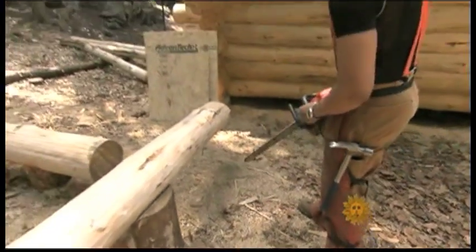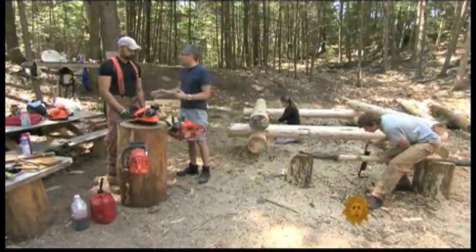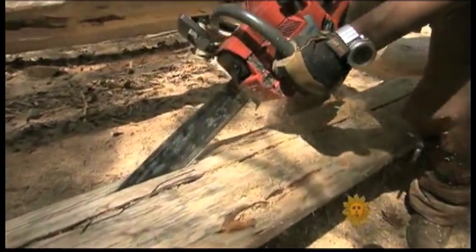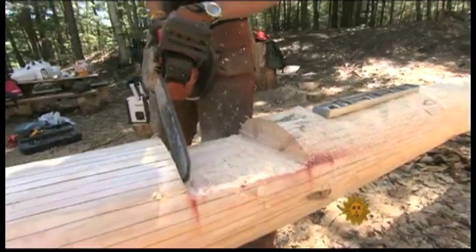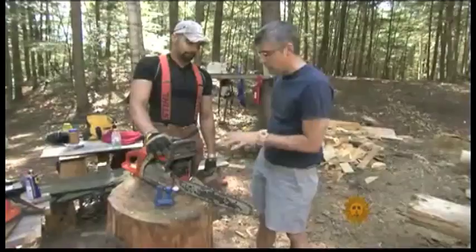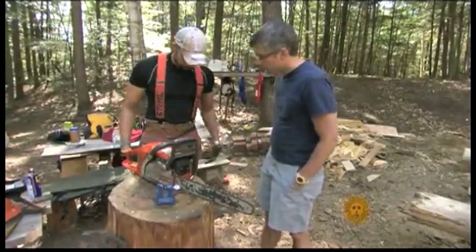Time to fire up the chainsaw. This is the most intimidating part, to the layman, is the chainsaw. Sure, yeah, I'd say so. Kodiak Burke, named after the bear, started using a chainsaw when he was 10 years old. Safety, I'm guessing, is pretty important. Very. He suited me up for action.